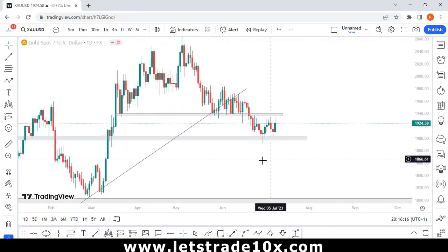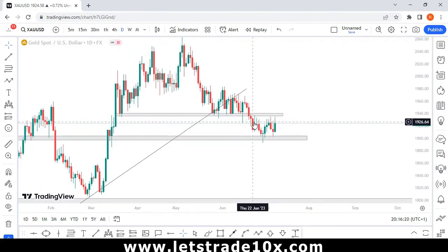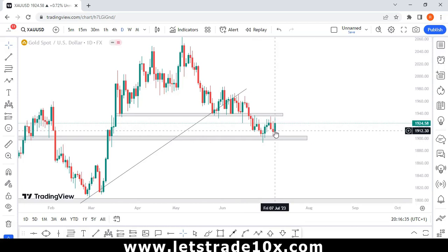Obviously, price is ranging. You can see how we've been moving sideways since last week. Is it last week? Since the 22nd of June 2023 and the 7th of July. Am I right? Yeah, the 7th of July 2023, price has been moving sideways on the daily time frame.